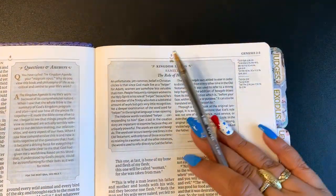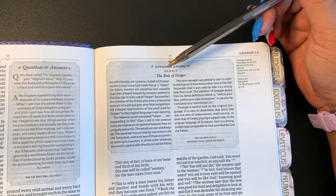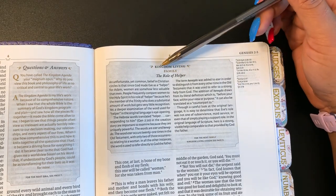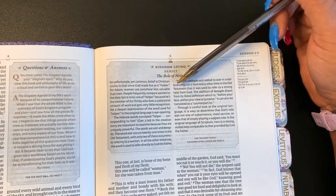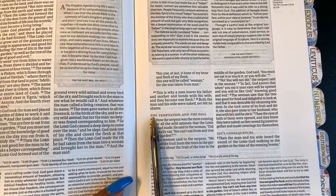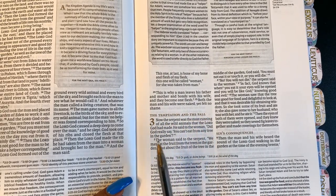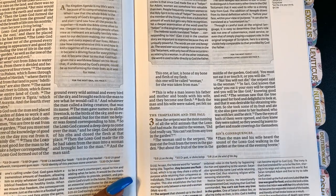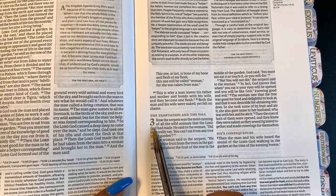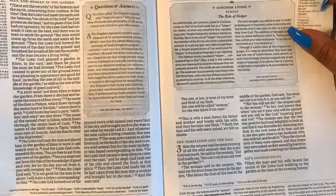Bam, come on over here. This is the kingdom living section, I guess. This one is on family, the role of a helper. You'll read this, it gives you a little background on that. Amen. As you can see, there are gold headers, I guess they're headers, and then they're gold numbers letting you know when the new chapter starts. They're in gold. Very elegant. Amen.